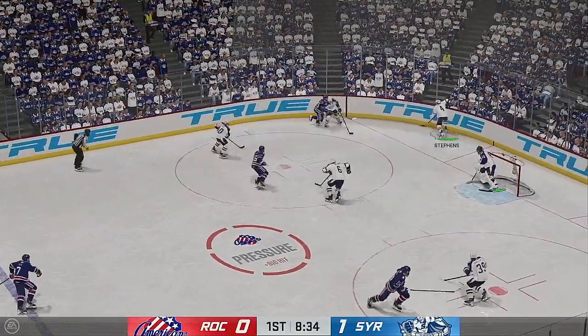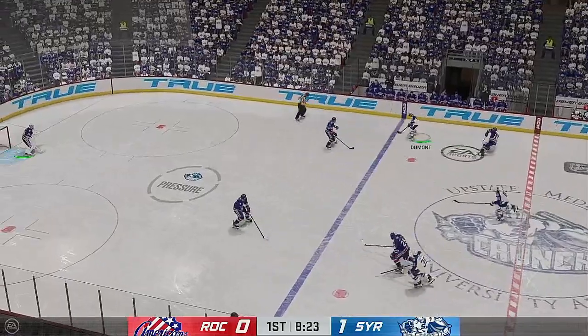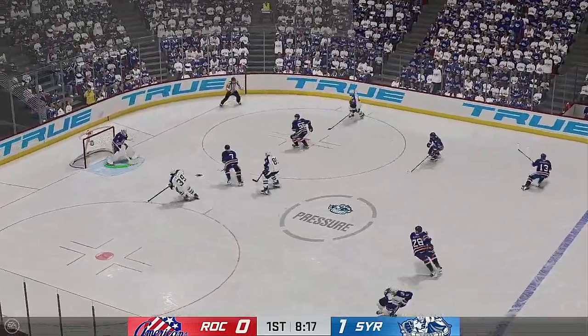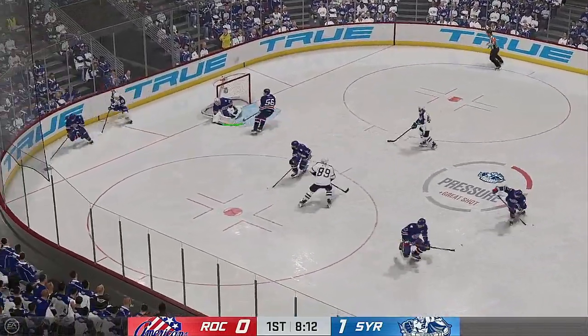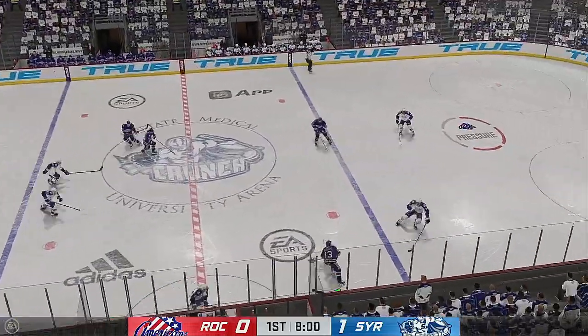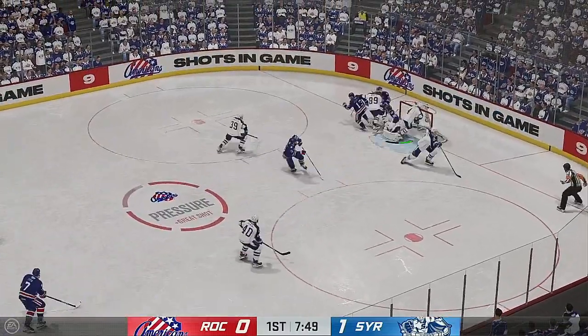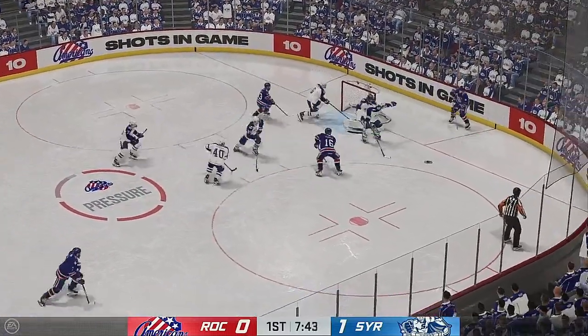Off the faceoff, they take the puck. Dumont's moving the puck through his own zone. With possession along the wall. And that's stopped by the goaltender. Great save to stay with it. That's a fantastic save by the goaltender, but his team has to do a better job of protecting the middle of the ice. Those high-danger scoring chances eventually go in.